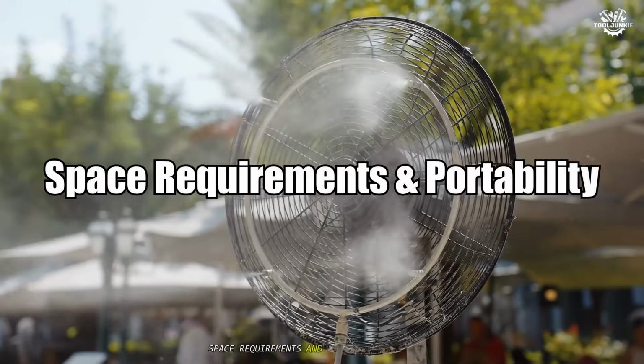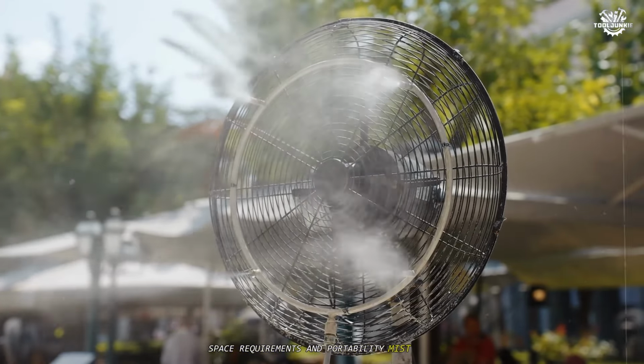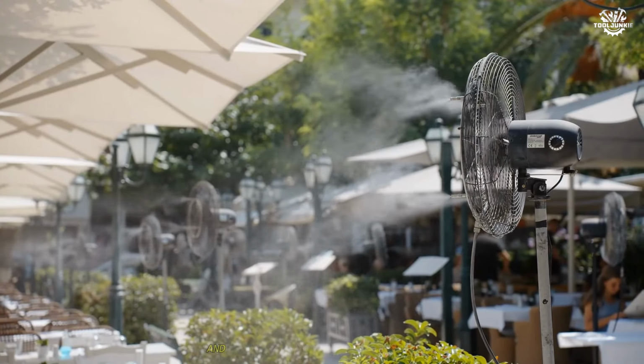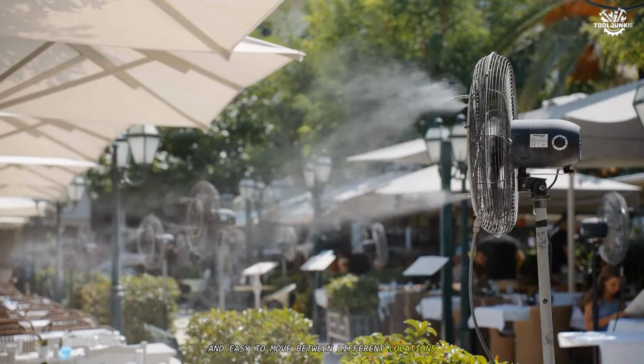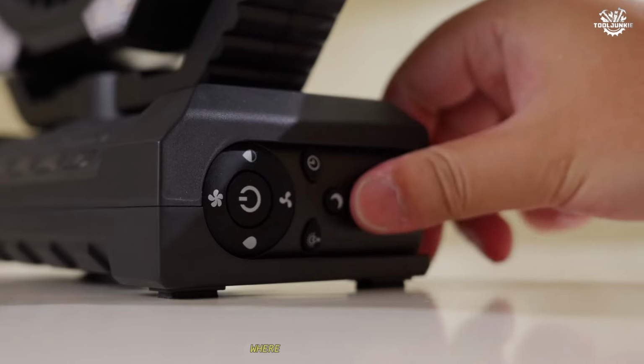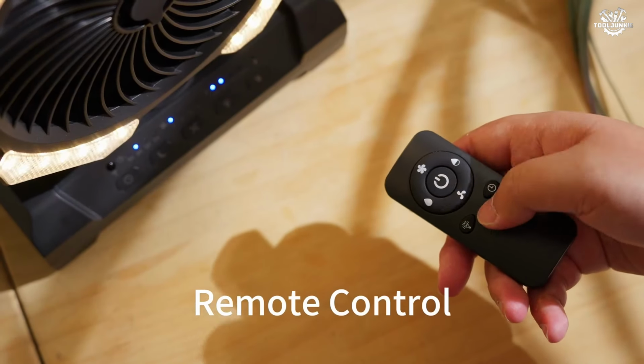Space requirements and portability. Mist fans are typically more compact and lightweight, making them highly portable and easy to move between different locations. Their smaller footprint makes them suitable for spaces where floor area is limited.